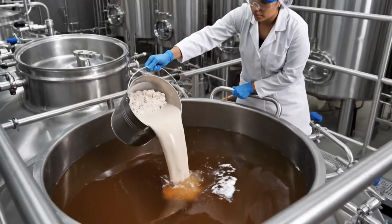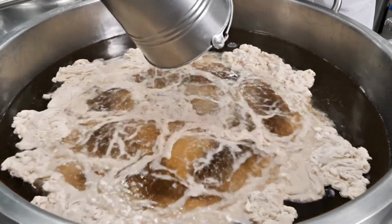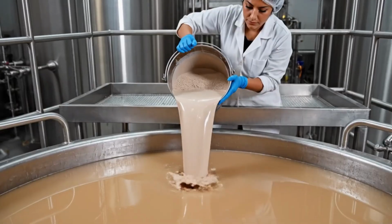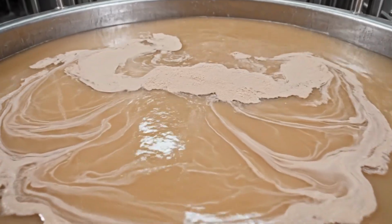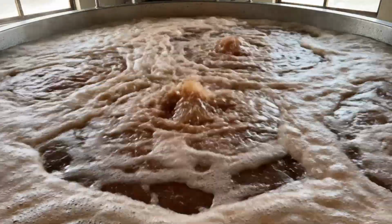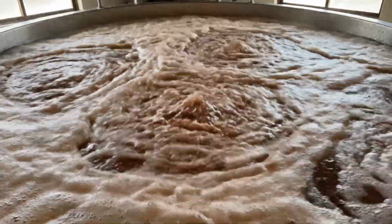A proprietary strain of yeast is added. This yeast will consume the agave sugars and convert them into alcohol and carbon dioxide. Over the next 24 to 72 hours, the tanks come alive. The vigorous bubbling is visual proof of the sugar turning into alcohol.